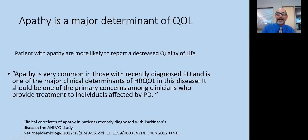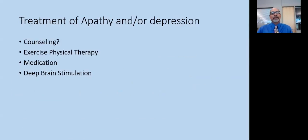And the comment says it should be one of the primary concerns among clinicians who provide treatment to individuals affected by PD. I think that's a good statement, and all of us in the Parkinson's community were aware of it, but this highlights that we should have concern about it. It should be higher on our list of things to think about when we see patients.